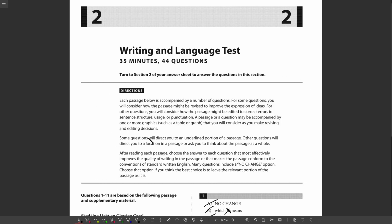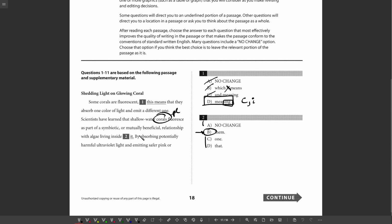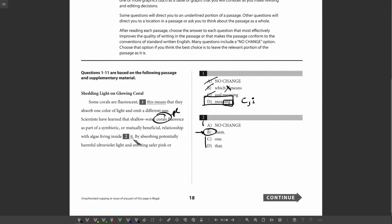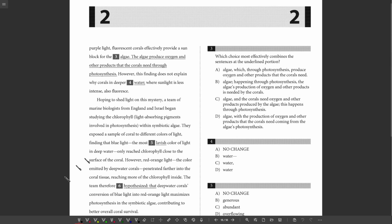Number 3, we want to combine these sentences. Let's start by reading the originals. By absorbing potentially harmful ultraviolet light and emitting safer pink or purple light, fluorescent corals effectively provide a sunblock for the algae. The algae produce oxygen and other products that the corals need through photosynthesis. So the previous sentence is talking about how the corals provide a sunblock for the algae, and the algae provide oxygen for the corals. So this is describing their symbiotic relationship, how they help each other.